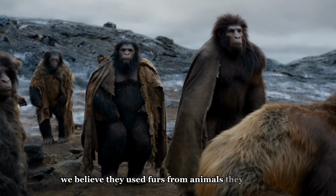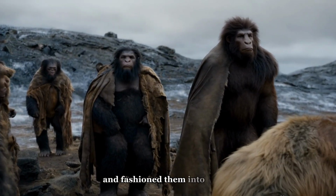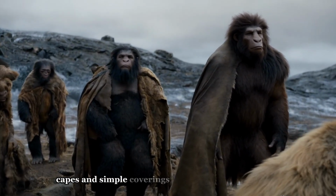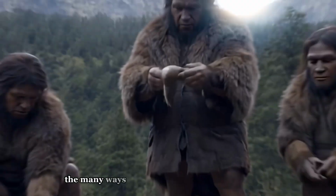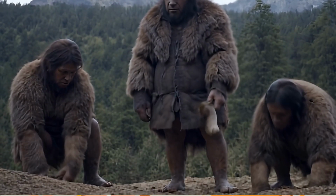We believe they used furs from animals they hunted and fashioned them into cloaks, capes, and simple coverings to protect against the cold. It's one of the many ways they adapted to their environment.